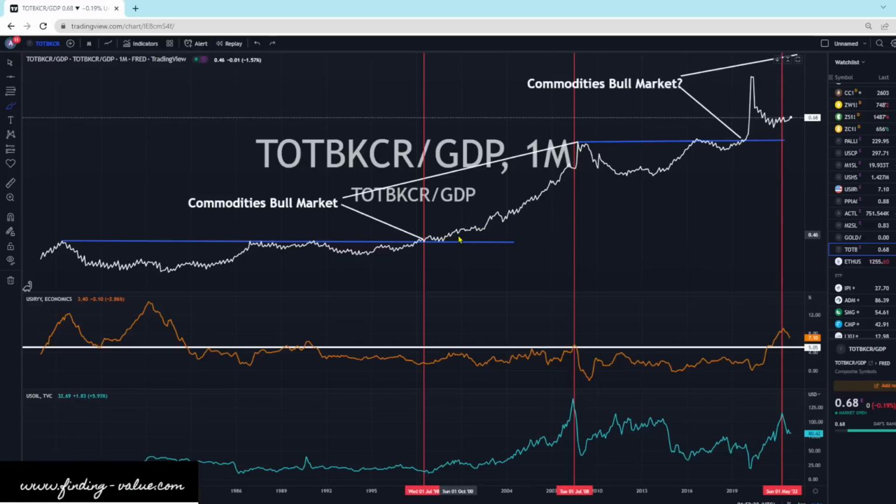If you look down here, this is the inflation rate going up and down, and then you've got the oil price on the bottom here in the teal color.